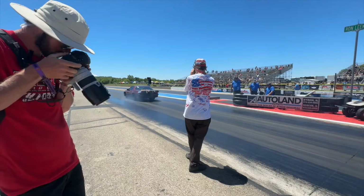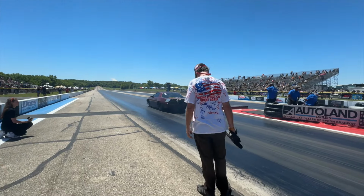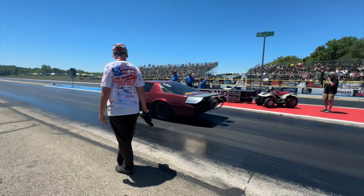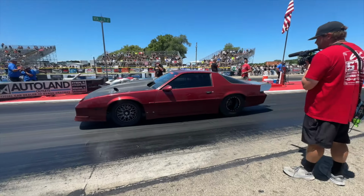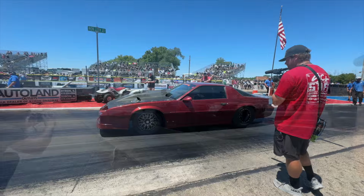Okay, let's see what he can put down. Alex is still working on the engine. Apparently, they're doing some interesting stuff. We're going to have to go check in on them after we see some passes here. Let's see if he can put down a 6 for like the 3rd or 4th day this week.